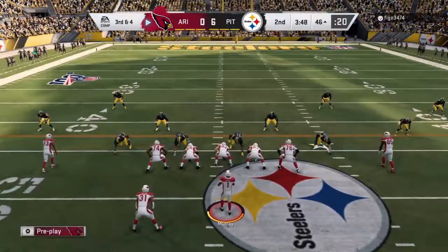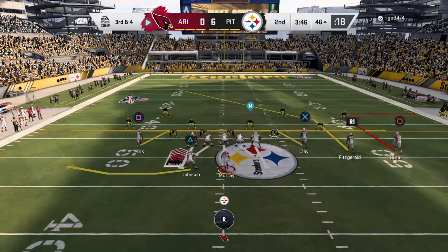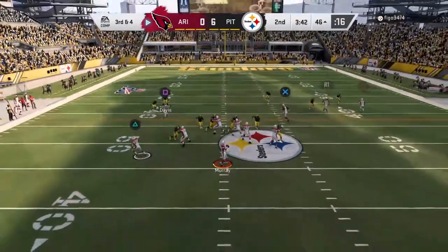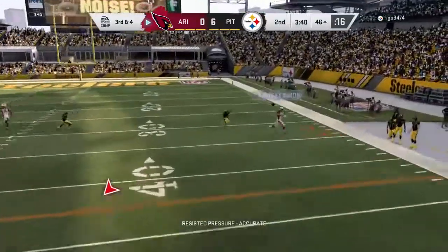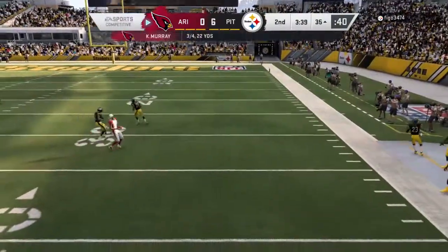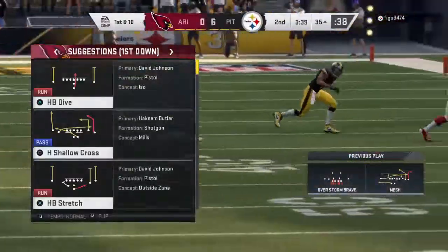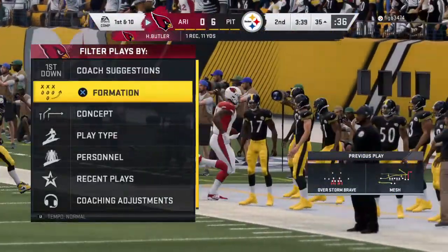The Steelers now in the nickel here on third down. From the gun on third down, Murray. Yeah, he will go out right near the 35-yard line. His first catch of the game, good for 11 and a first down.